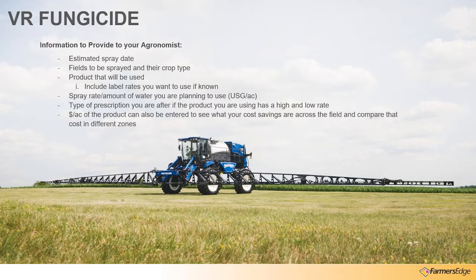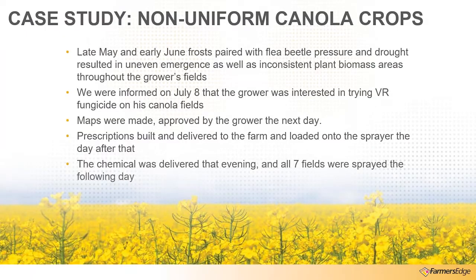Really like to see if we could have the dollars per acre of the product that you're using, so that we have a comparison of costing and ROI and the savings that we'd be providing to you. So I'm just going to flip over to a couple case studies that we've done.